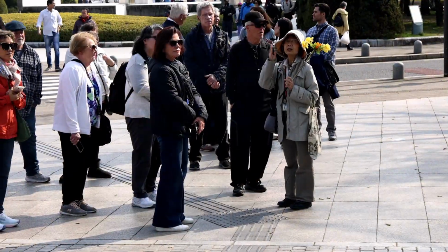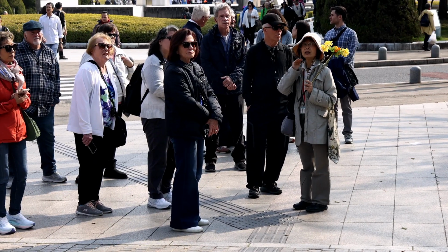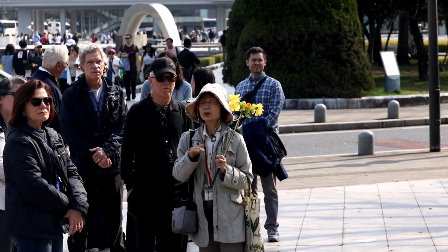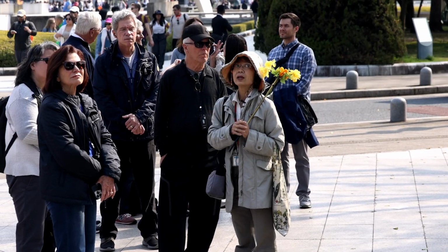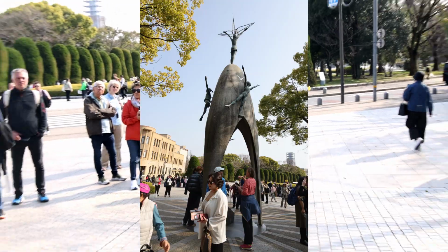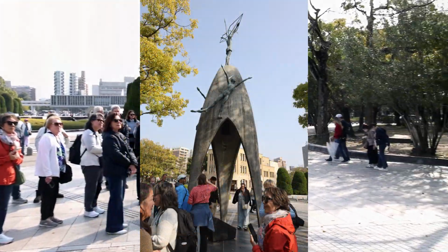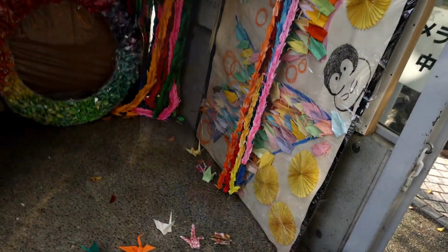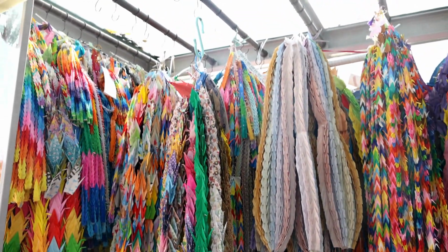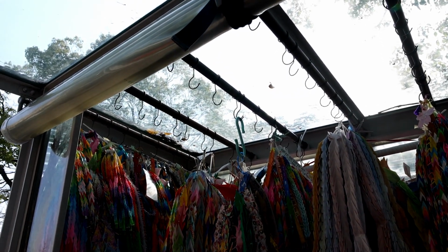They decided to make a statue or memorial dedicated to all the children who died in the war. So those junior high school students took the initiative to raise funds for this statue. And with a lot of donations from all over Japan, they could make this one. Here are some of the memorial mementos that are given to this memorial. They have the memorial ceremony.